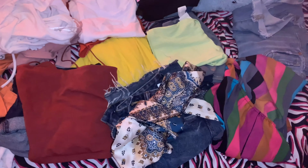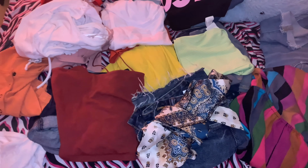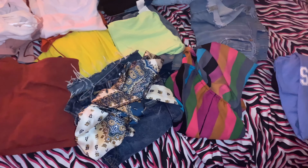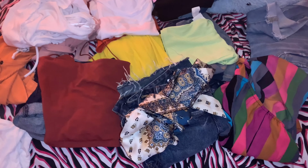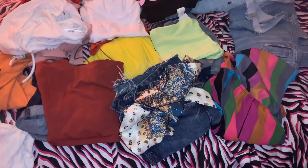So before I pack my clothes, I like to just plan it out so I know which outfits I'm bringing. And I definitely have enough clothes. I have 13 outfits for a 7-day trip. But you know, it's better to have and not need than to need and not have. And we always overpack, but it's okay. We gonna make it work.